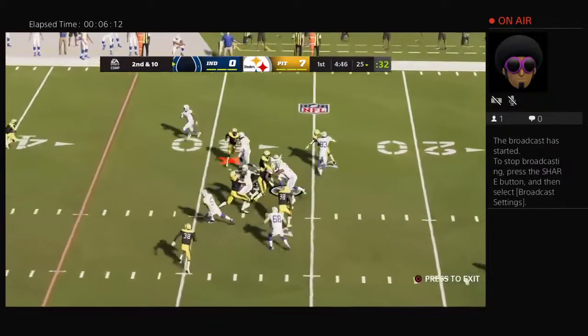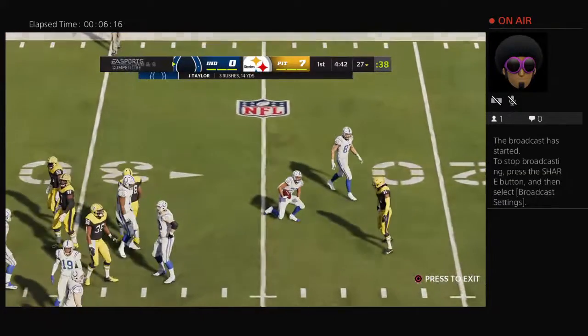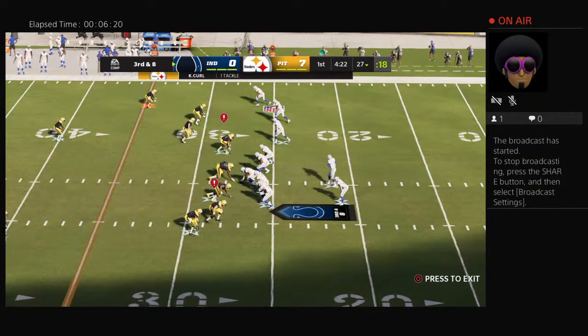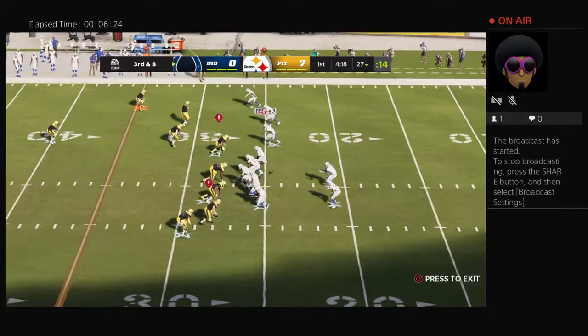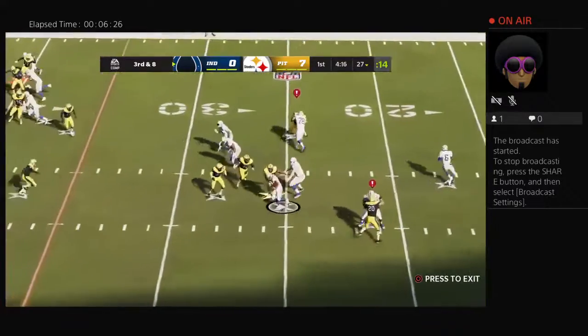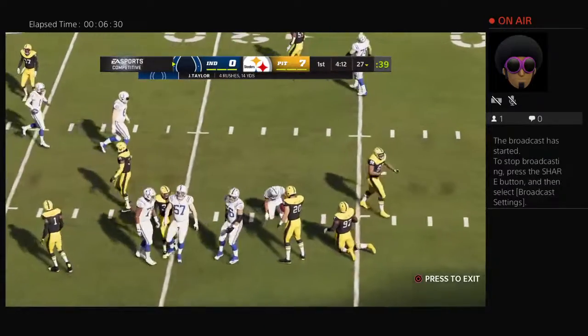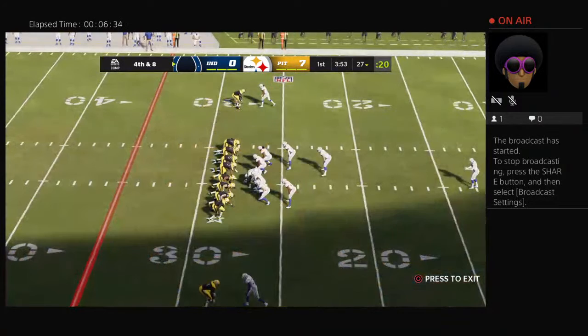On second down, it's Taylor. And he's upended after a gain of 2 out to the 27. And on 3rd and 8, defensively, they're going to beef up the secondary. 6 defensive backs. On the draw is Taylor. And he won't be close to a first down as he runs into a wall right around the line of scrimmage. Jack Fox out to punt here on 4th down.